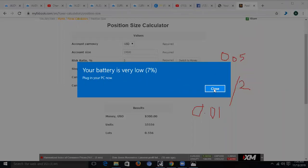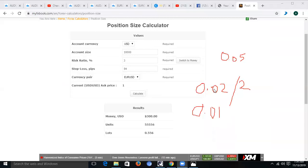Just give me a few minutes. Let me fix this. Okay. We may go back to the device. You may log in again if this goes off.